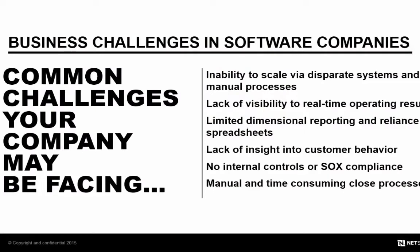Before implementing NetSuite, software companies face a similar set of business challenges, including disparate systems architecture with little communication between departments. This approach increases errors, wastes time, and decreases visibility to real-time operating results. The reporting results that are produced are often very limited, with no dashboards or formula-driven metrics. And with limited reporting and no unified view of the customer, software companies aren't maximizing customer satisfaction or retention.